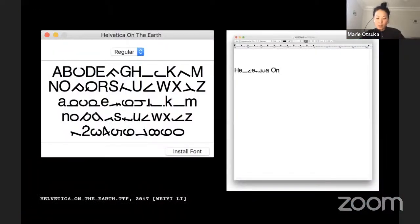In Helvetica on the Earth.ttf, artist Wei Li applies gravity quite literally or figuratively onto her letters. In the project description, she notes how a lot of websites defy gravity with a pull to the top left corner. To counter this, she introduces this JavaScript to simulate a grounding force on her letters. And also technically in HTML, images and text automatically flow from that corner. With this typeface, she states, gravity is our partner again.